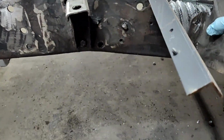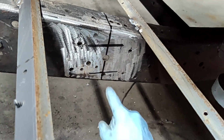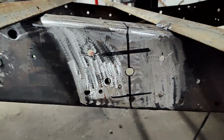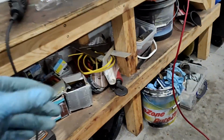So, all right. This is where our cab mount was. It was sitting like that on there. You can see the old holes. There's 1, 2, 3, 4. There's a middle hole right there, a center hole. It's a big one. Like that on both sides. So let me grab some tools here.